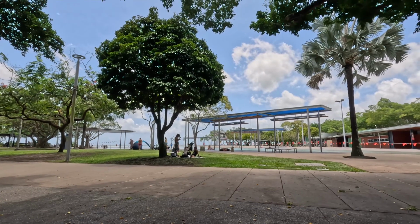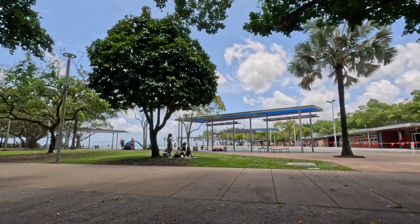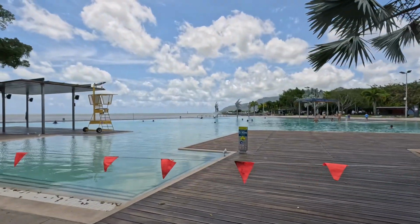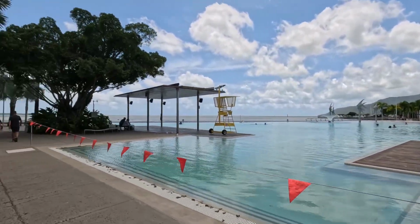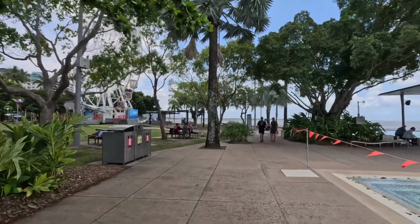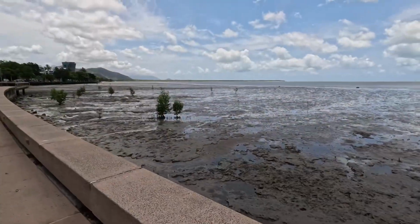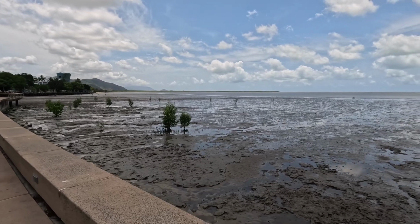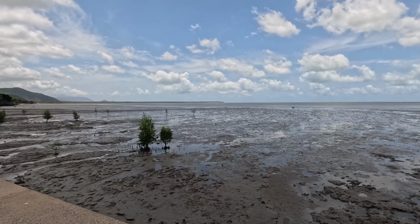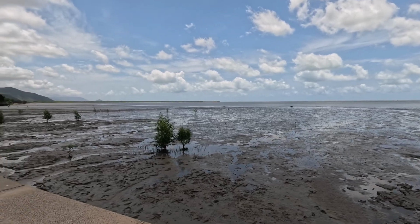I guess it's not quite the same as the beach though. Not that I'll be going in this one, but you know what I mean. That's the lagoon there, the deep end of it. This is the waterfront that we're walking towards now. It's definitely not the nicest beach you've ever seen, this one. But yeah, it makes sense that they've made that lagoon, I tell you.